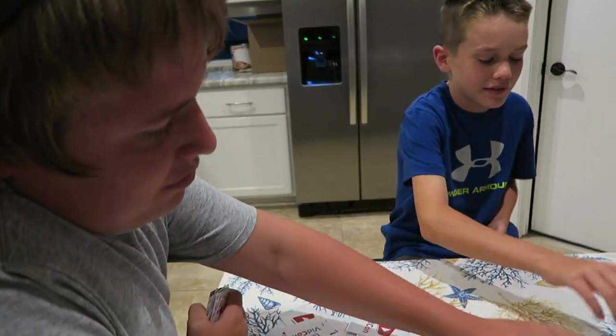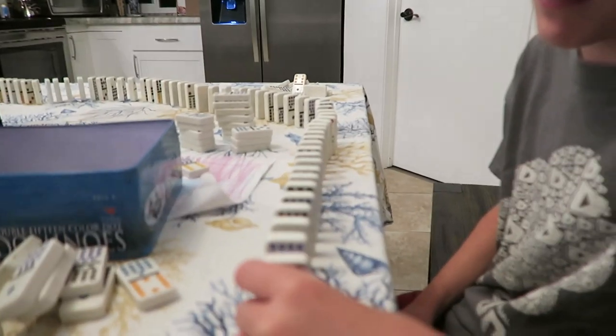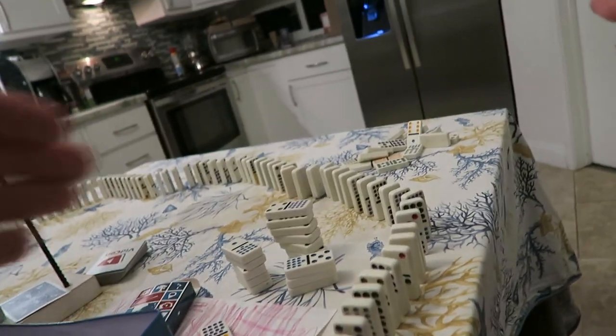Magic tricks? All right, so Bryce is working on some dominoes again. He's trying to make a little, what do you call this thing? A domino maze? A little domino action. Goes all the way around the table. We're gonna try and go all the way around. See if we have enough? I think we have enough. We might have to spread them out a little bit, but I think we got enough.